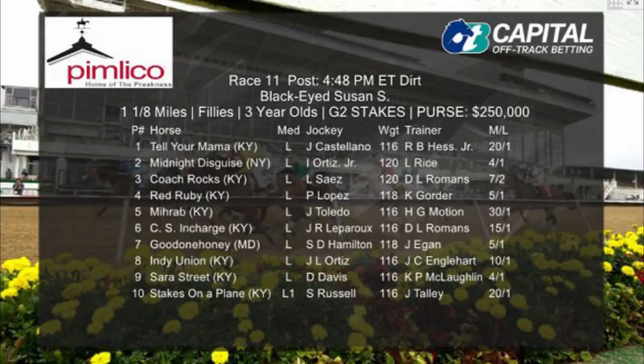Number 2, Midnight Disguise, Linda Rice, Rod Ortiz Jr., 4-1 on the morning line. Blinkers are going to go on for this horse. Last time we got to see her in person, she took a bunch of money that day in the Grade 2 Gazelle and didn't do much running at all. She's a stone cold closer. Looks to get some speed in here, as you're going to see Coach Rocks go. You're also going to see a good one, Honey, who looks to be the speed of the speed kind of going. Sarah Street will probably stalk her.